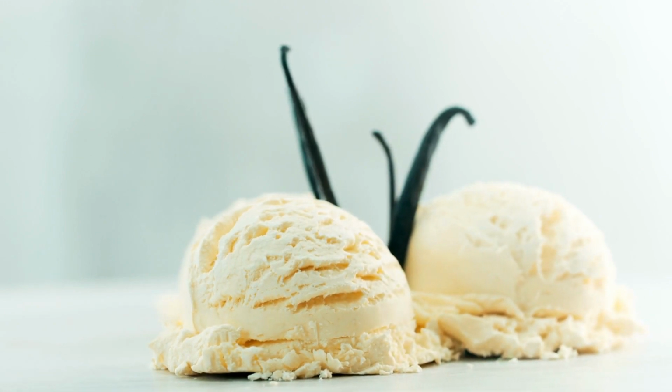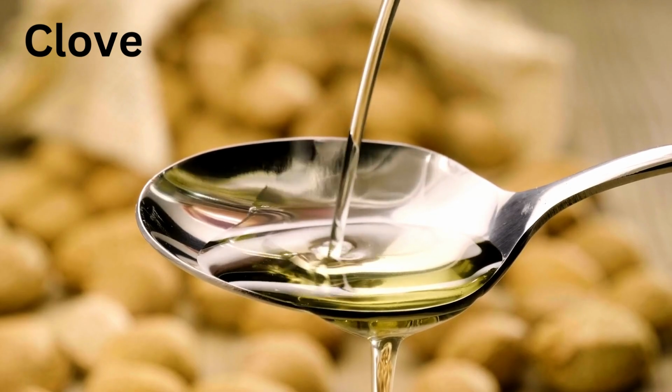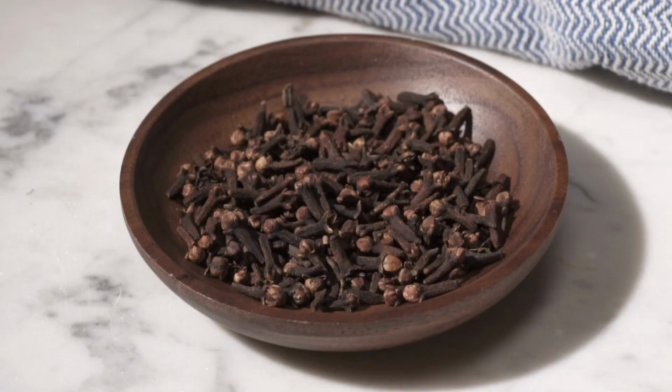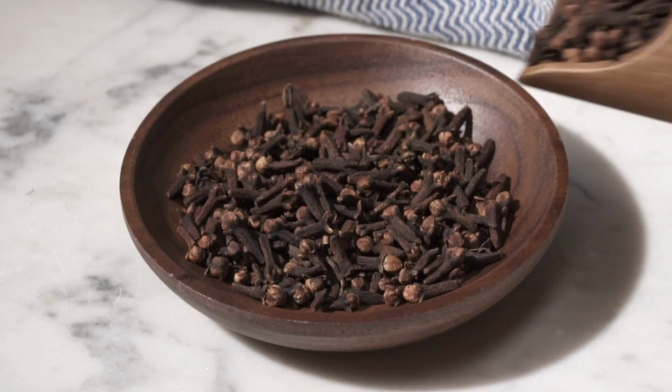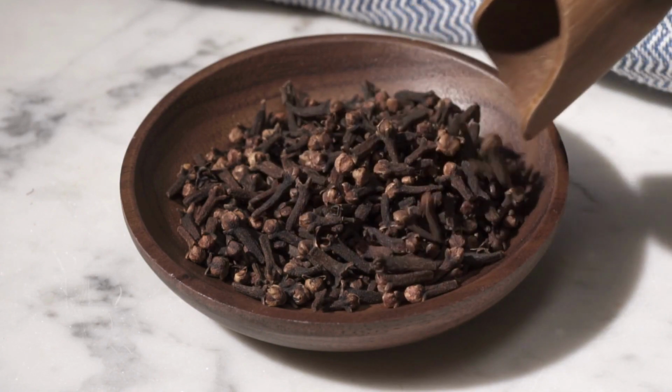7. Clove. Clove oil, diluted with a carrier oil, can reduce inflammation and act as a natural antiseptic. Apply it to a cotton ball and place it on the painful area.